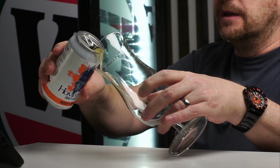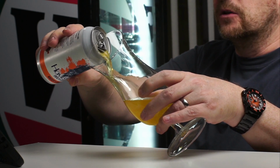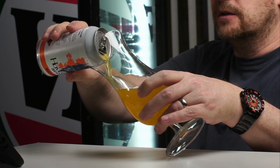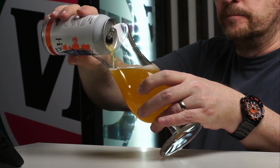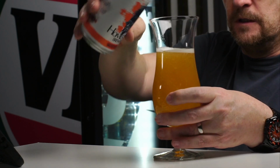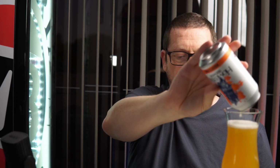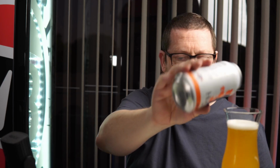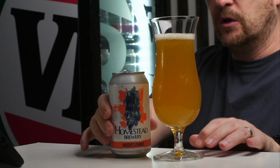Right. It should be cloudy and light coloured, like a light, cloudy wheat beer. It's got loads of aroma, this one, straight away. Let's give that one a swirl around, get the last bit of it into the glass, and I'll tell you a bit about it. Right, so there you go.